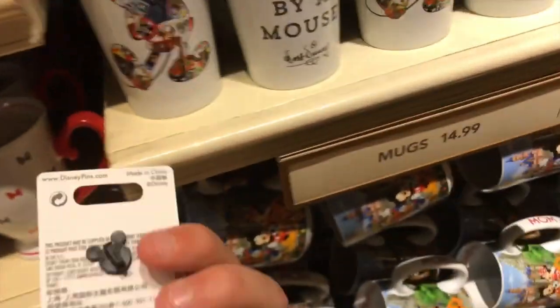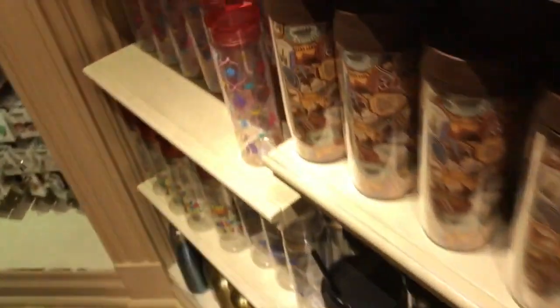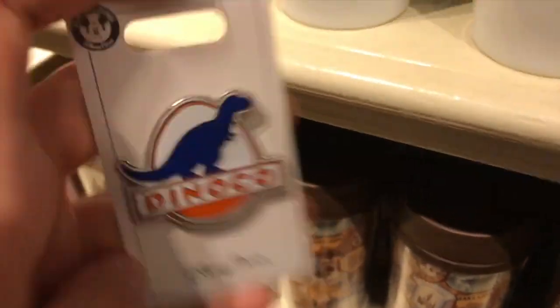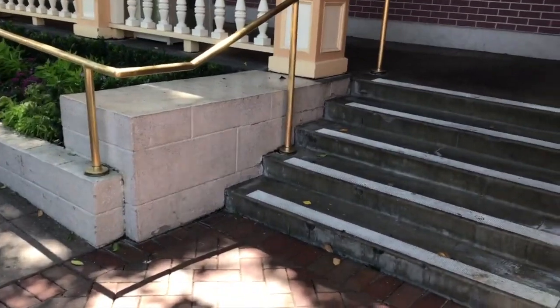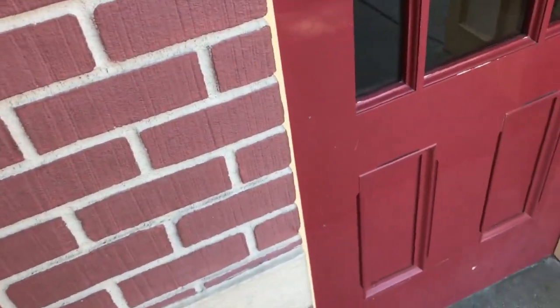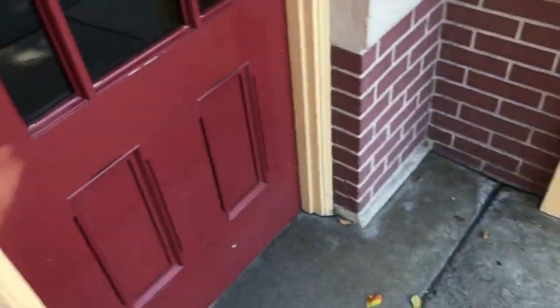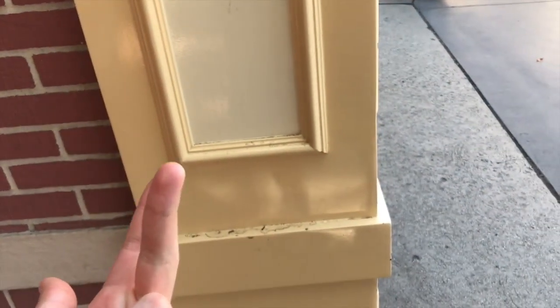Right, I've got my first purchase made. We've got a pin with the Dinoco logo, which is really cool. I think this is new for this year, because it wasn't there last year in Florida, but Dinoco pin. And after about 4 rides, we are out of here to go to the pools in the hotel. We've got dinner reservations at 6, so we'll come back, stay later. We went on the Peter Pan ride, Pinocchio, and Snow White.